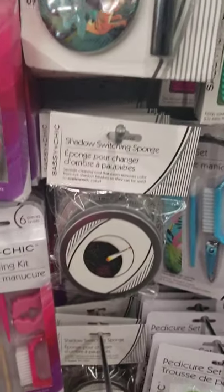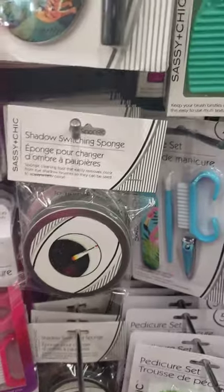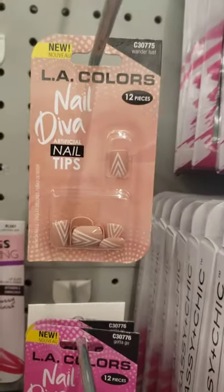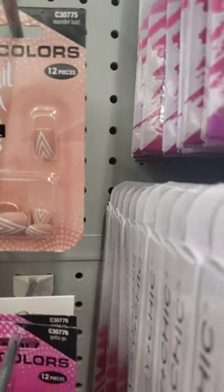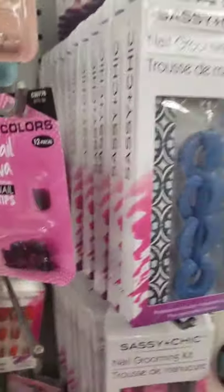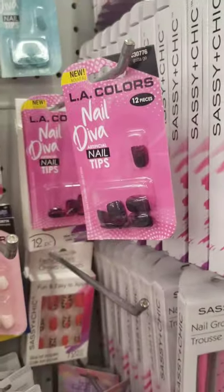Of course, color changers. I'm telling you, ladies, you've not lived till you get into a real Dollar Tree. Look at the bouginess of those. Honey, if they got two packs, I'm getting them. Somebody done came through here.